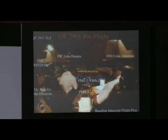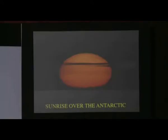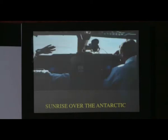We all got onto the airplane, loaded into 3 separate flight management computers the baseline intercept plan, and away we went for almost a 12,000 kilometer flight, the longest domestic flight in history because it left and came back to the same place in Australia. Beautiful sunrise over the Antarctic. And you can see just when it was at the horizon, actually looking through some cloud. The pilots complained that our flight plan took them looking straight into the sun. You can see them shielding it, and we reminded them, though, it wouldn't be a problem. It's going to go away in a little while.